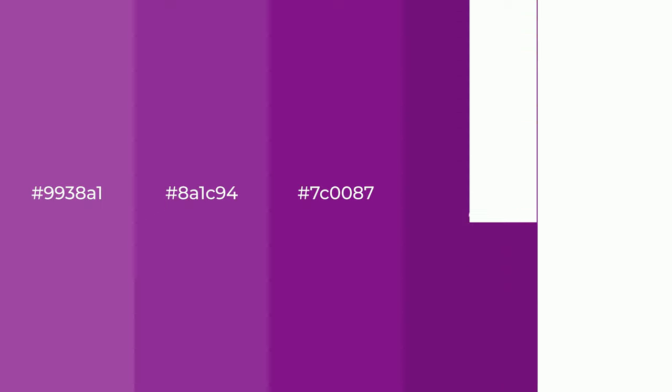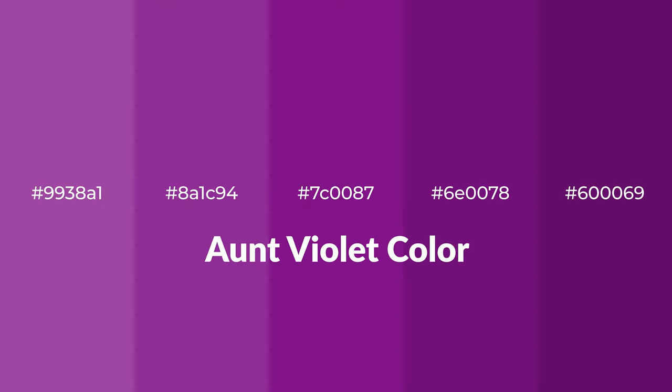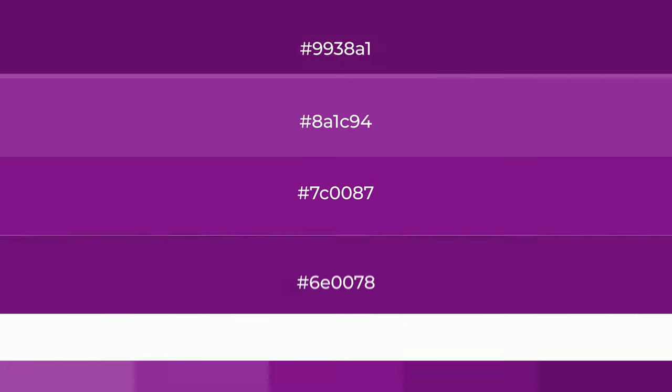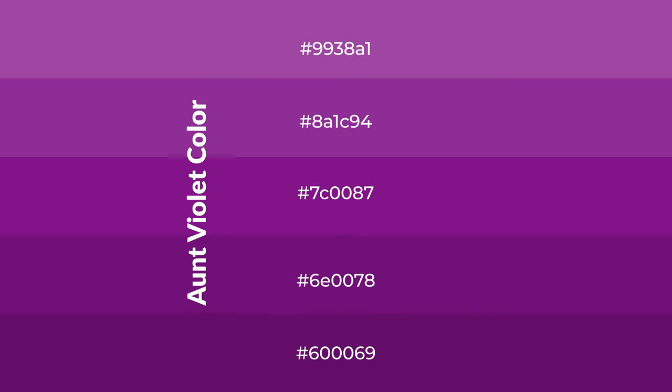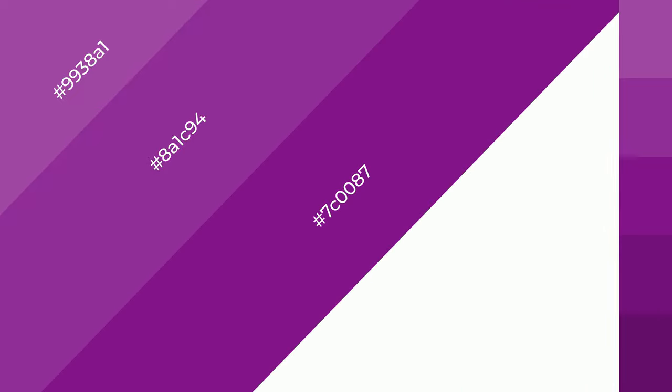Warm shades of Aunt Violet color with violet hue for your next project. To generate tints of a color, we add white to the color. And tints create light and exquisite emotions. To generate shades of a color, we add black to the color, and it is used in patterns. 3D effects, layers and shades create depth and drama.